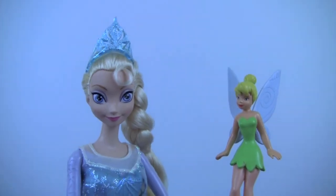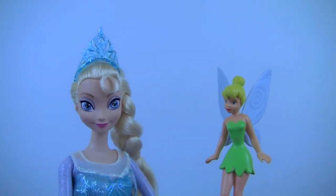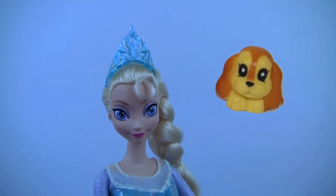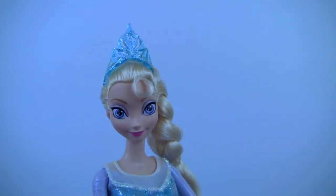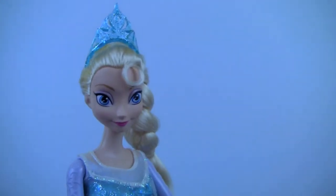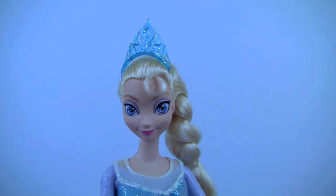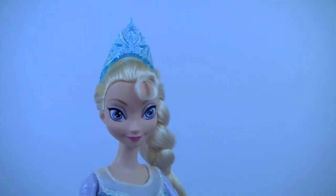That was so much fun looking at all those different Squinkies. Yes, it was indeed. Which one was your favorite, Elsa? My favorite was the yellow puppy. That one was super cute. How about you, Tinkerbell? My favorite was the little fairy girl. She kinda looks like me. Haha, I guess she does. How about you? Which one was your favorite? You can comment on this video and let me know.